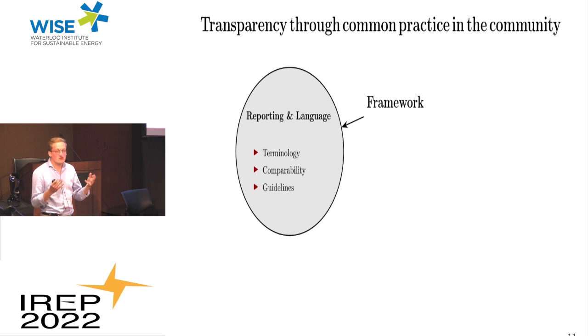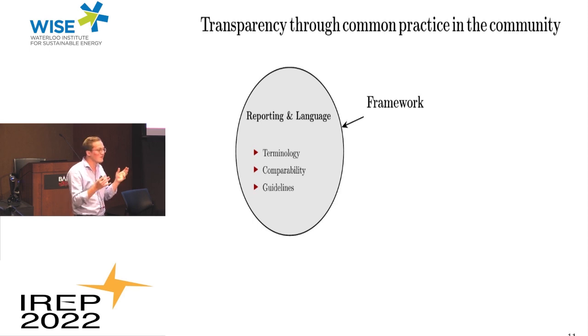So what terminology do we use? There's a lot of terminology coming in from machine learning, and maybe it overlaps at some point with our own. We want to compare papers with each other, but it shouldn't be obscured by the descriptions. And then also guidelines. What do we need to see in a paper to make a trustworthy machine learning algorithm?